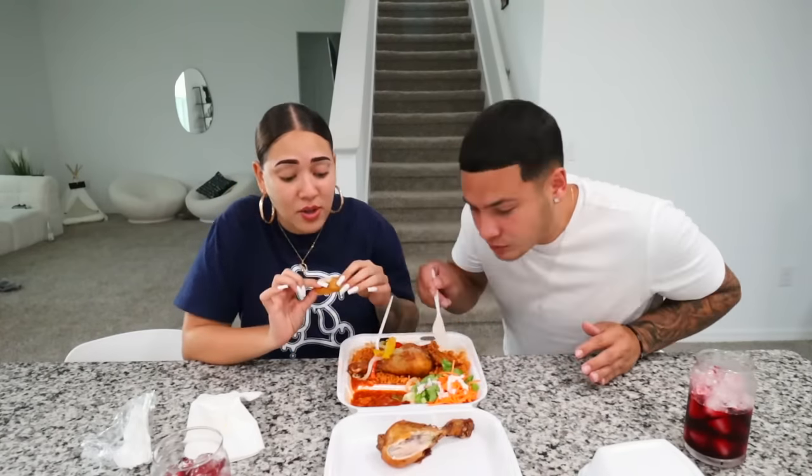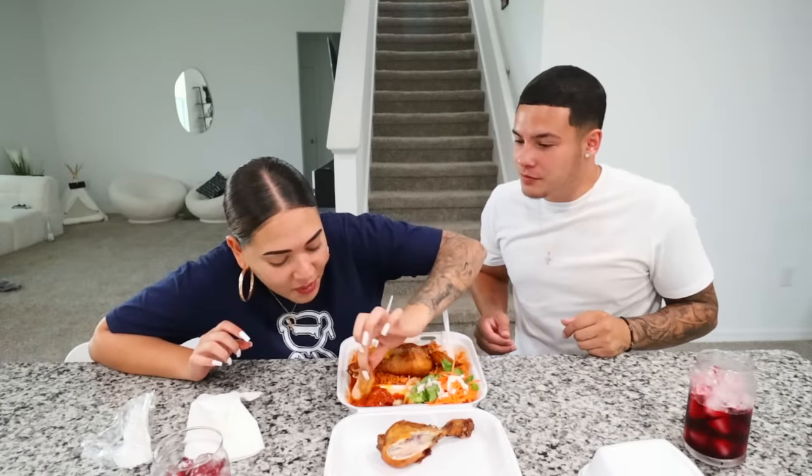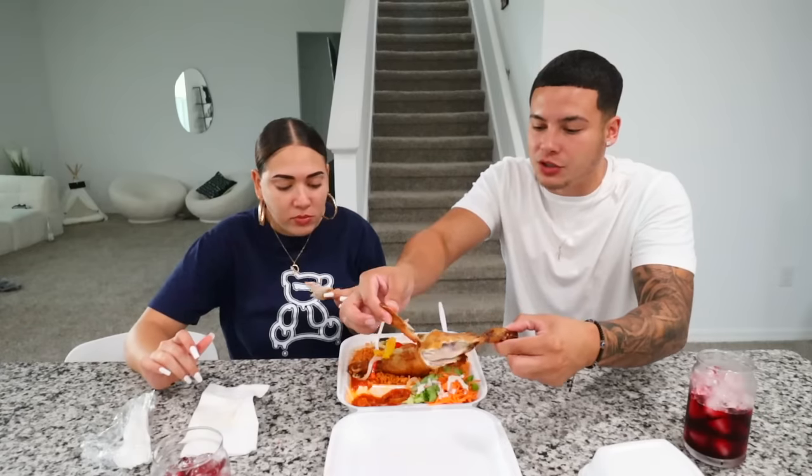I know. All right, so I'm gonna take the chicken and dip it in here. I would have took the whole leg and dipped it. You better than me. The chicken smell good. Got a piece of chicken. Is it spicy? I thought it was for a second. It's sweet. It's not spicy, okay. It's sweet. That's some good stuff.